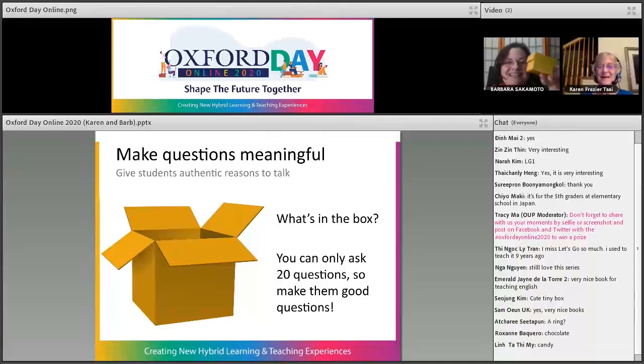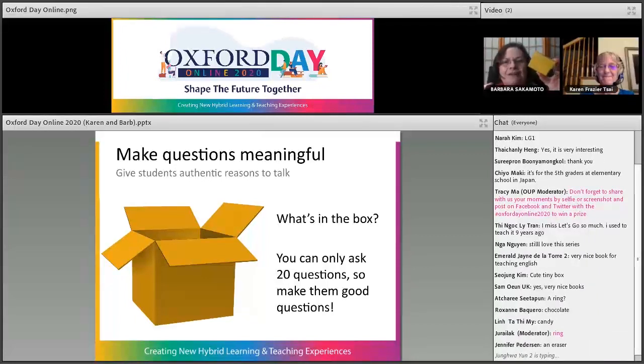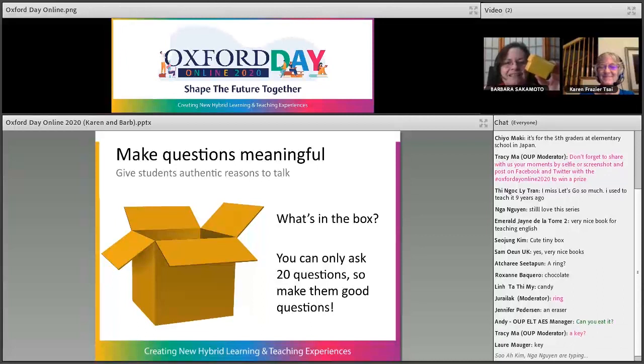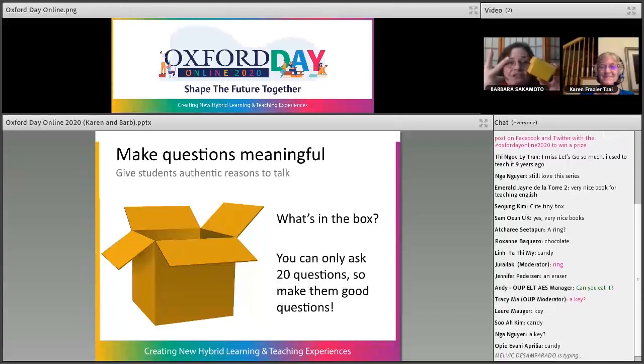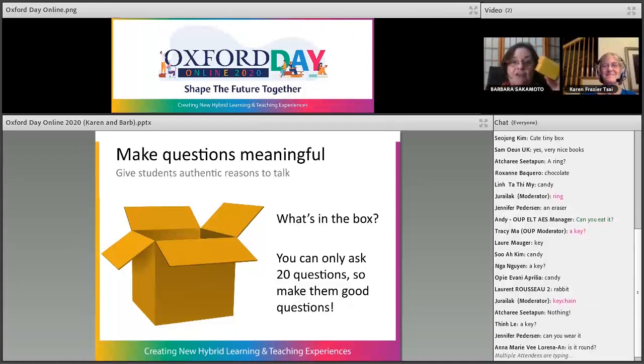What's in the box? I'm looking. Is it a ring? Those aren't questions. Is it a ring? No. That's a waste of a question, too, because you want to find out what's in it. Nope, it's not an eraser. And that's two questions that didn't really help you get any closer, did it? So make your questions better. For example, Karen, can you ask me a good question? Is it soft? And that's a really good question, right?